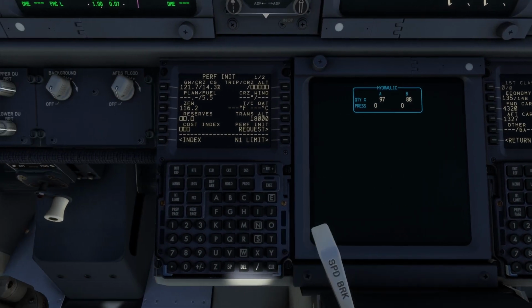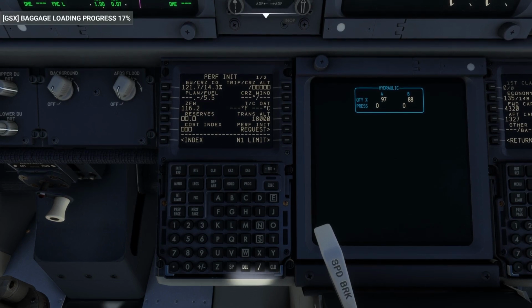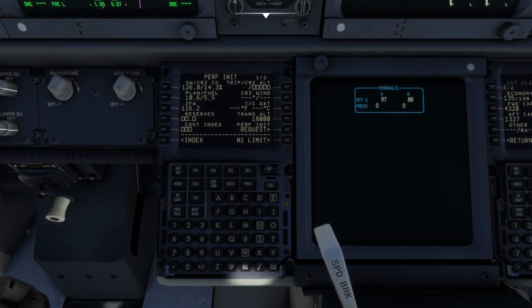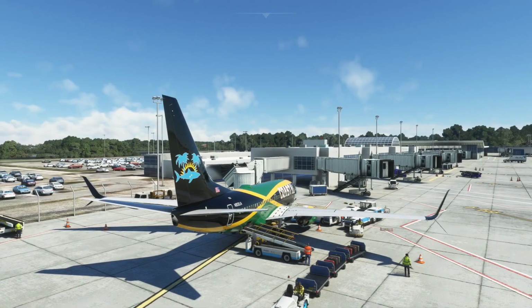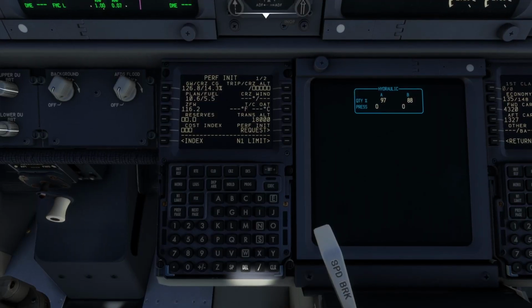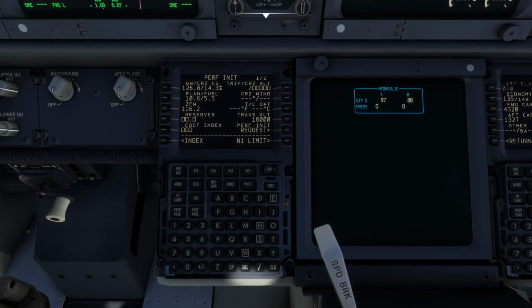Our planned fuel is 10.6. Where is that fuel truck? Not here. Well, let's see when he comes around. Reserve is going to be 5.0.